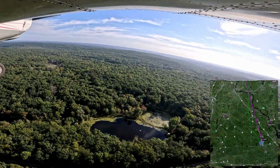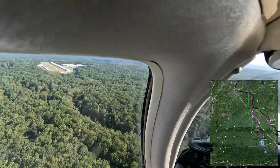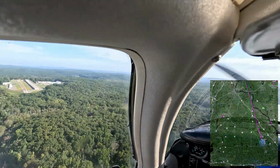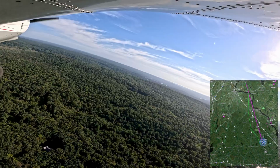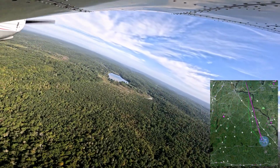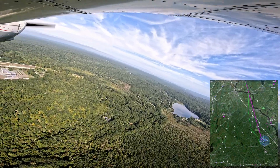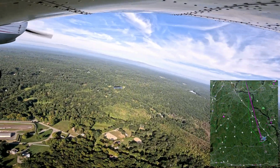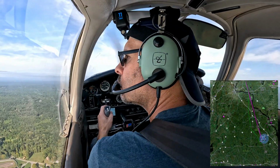Chester Traffic, Warrior 33 Quebec is going to turn on final. We're going to add some power here. We're going to try it again. Chester Traffic, Warrior 33 Quebec's going around. We're going to be entering a left downwind for runway 35 over the field right now at 1,400.